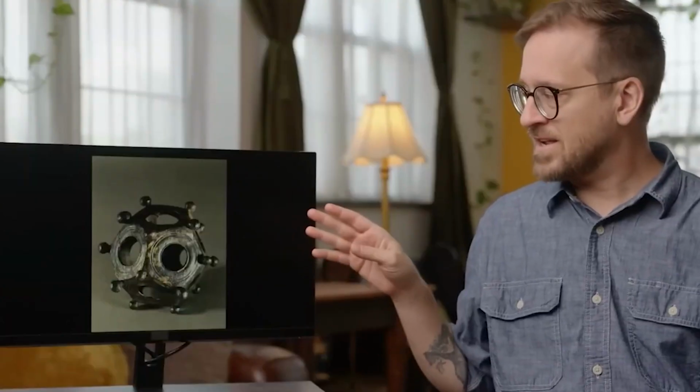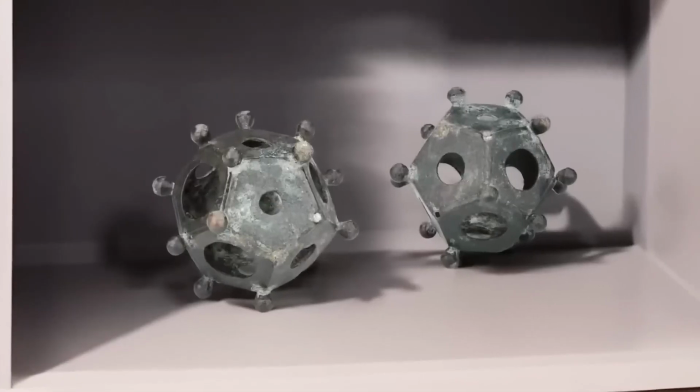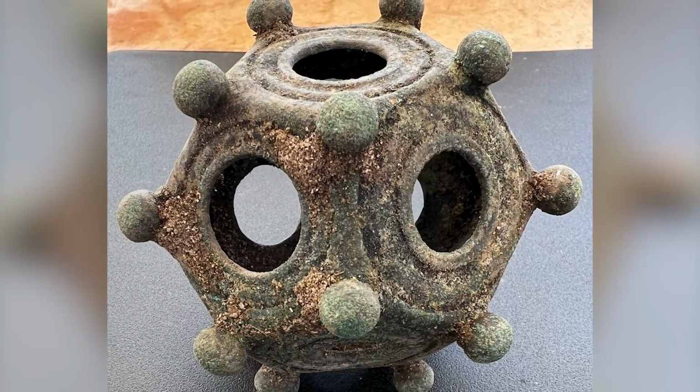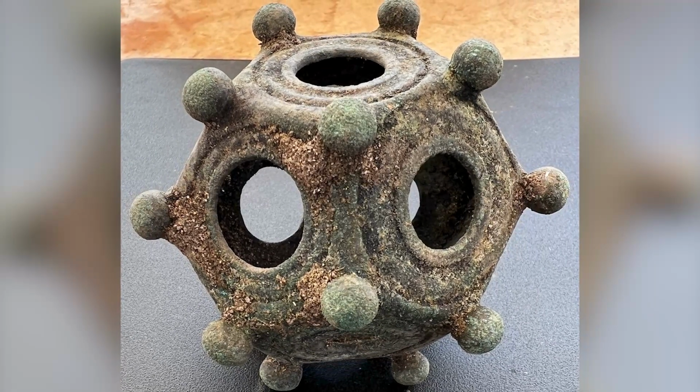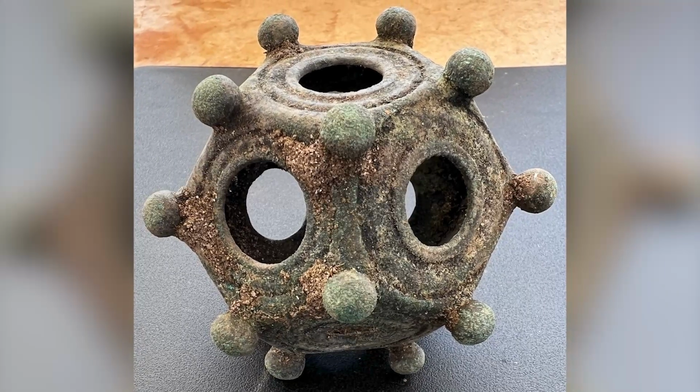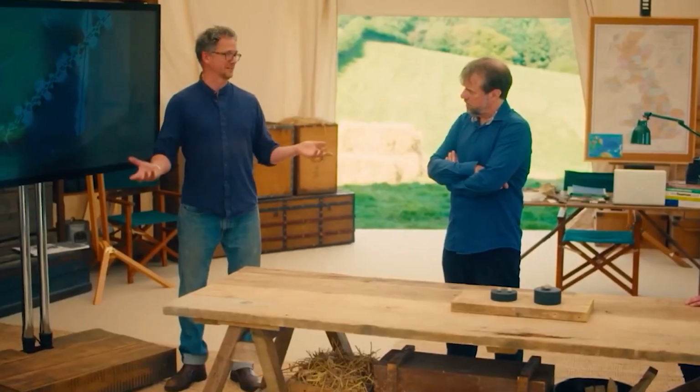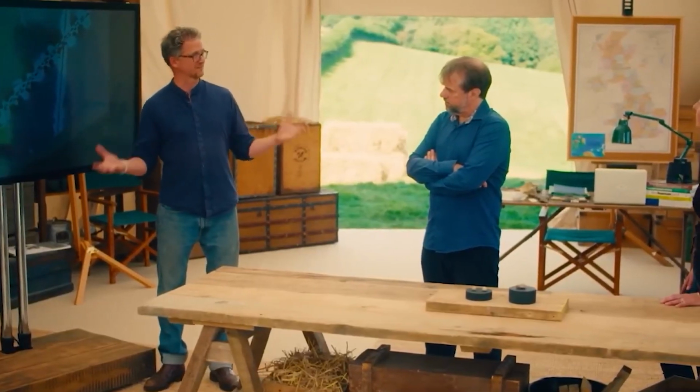The 20 spherical knobs at the vertices are not decoration. They lift the object off the surface it rests on, allowing continuous airflow to enter from below. The knobs are legs. Without them, the chamber suffocates and the fire dies. With them, oxygen feeds the combustion from underneath. The flame stays hot. The smoke keeps moving.